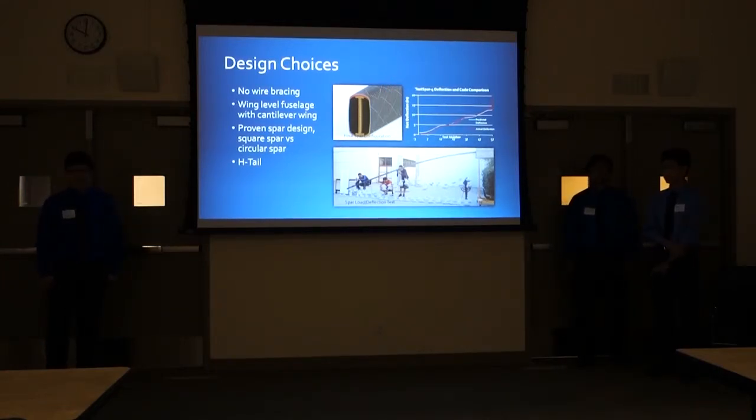Because we had a cantilever wing design, we wanted to optimize our wing spar, and we noticed that previous human-powered airplanes used a circular spar, which we noticed was not as optimized in bending in one direction. Instead, we went with a rectangular spar. However, rectangular spars have never been used in human-powered airplanes before, so we had to make our own.